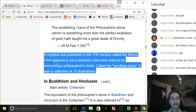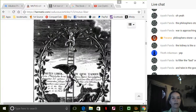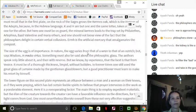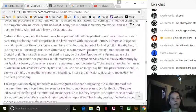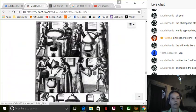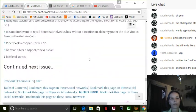There's one called the Mutus Liber, which translates as the wordless book. It's symbolic, it's all pictures. Alchemy, how to make a philosopher's stone. And it's like 15 pages. Pictures like this. It's the 7-stage transmutation. There's physical and spiritual aspects to it.